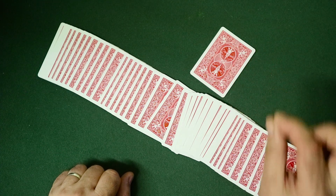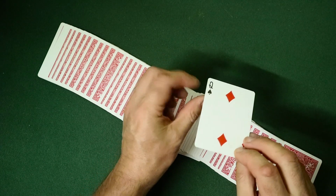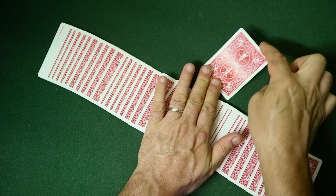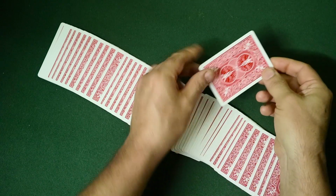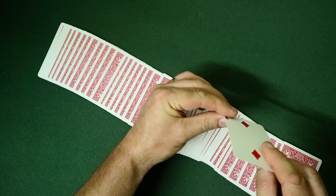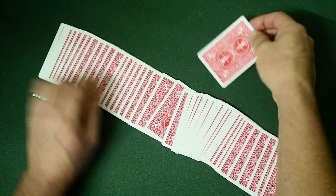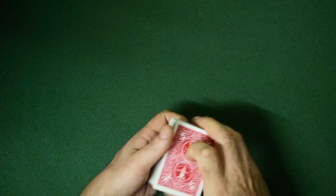Now the reason I don't ask them to look at it is because in this bottom corner here is the odd pip. That's why you say to them, just have a peek at it and just hold this end while they lift up this to have a peek. Okay? Or you can hold it up for them if you so wish, as long as you cover that pip. They've looked at that. We're going to get them to put it back, and then we're going to shuffle the cards.